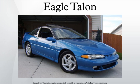The Eagle Talon was consistently featured on Car and Driver magazine's 10 Best list for 1990–1992. 1G trim levels: base, 1990–1992; TSI, 1990–1994; TSI AWD, 1990–1994; DL, 1993–1994; ES, 1993–1995.